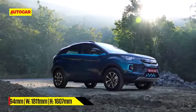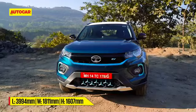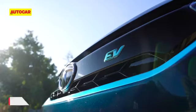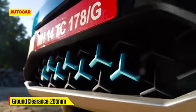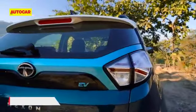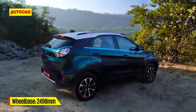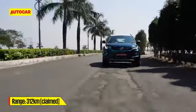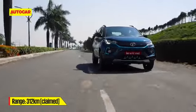The Nexon EV is different on the outside. More rugged looking to begin with, the facelifted version gets a higher bonnet, new headlights and a new front grille. There are plenty of blue elements to indicate it's an EV, and at the rear, the new Union Jack-like clear lamps feature LED elements. Under the skin, Tata's first EV for everyday buyers gets a liquid-cooled battery pack and a 312 kilometer range according to ARAI's optimistic driving cycle.